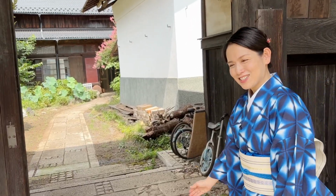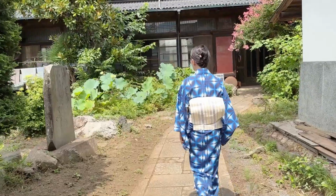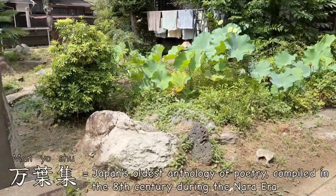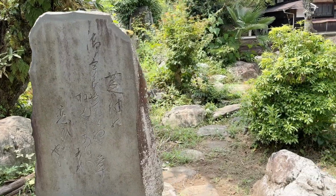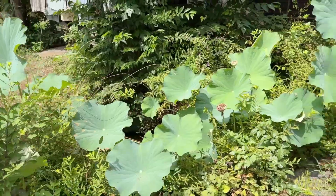Now I will show you our house. This used to be a Manyo botanical garden, and for that we have a stone monument of a poem from Manyo Shu. Here used to be a pond full of lotus.